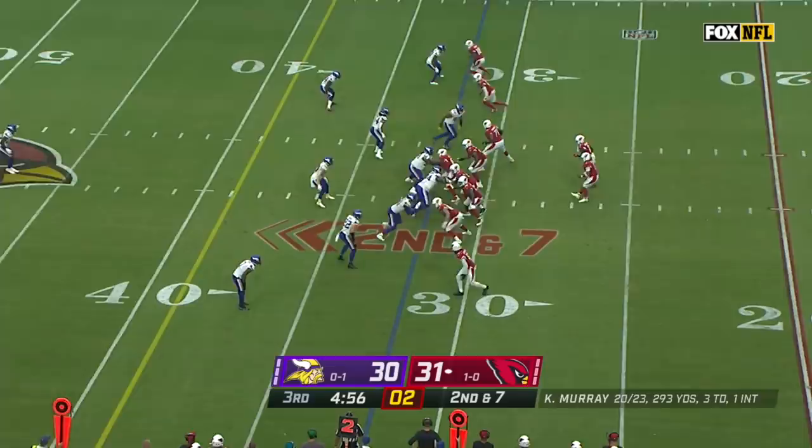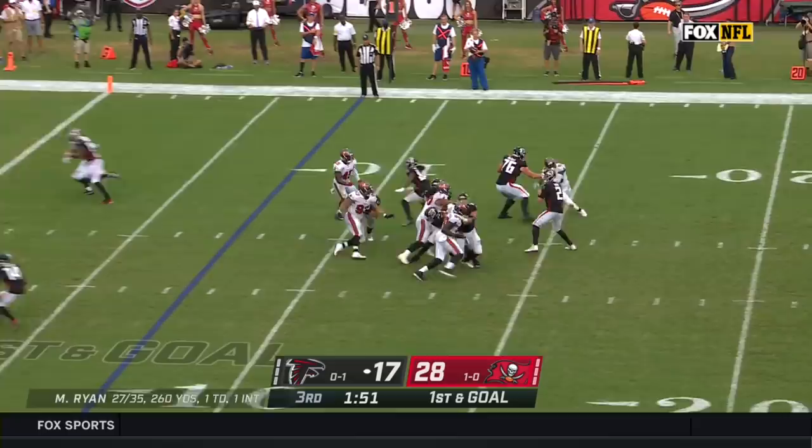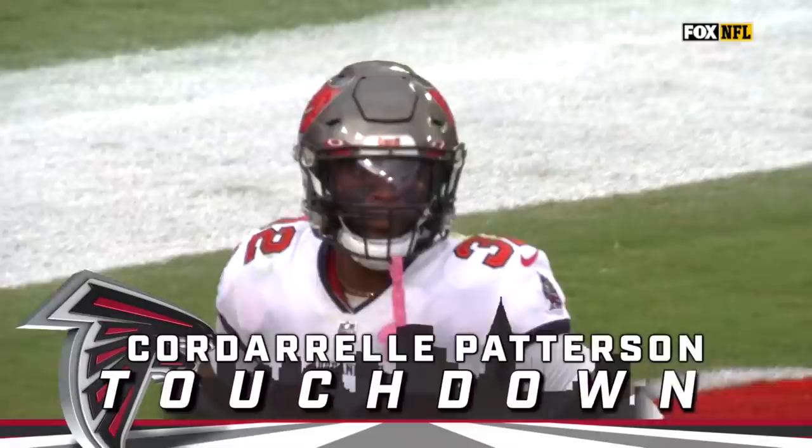Murray floats one up. Caught. A.J. Green. And pressure in trouble. We're going to dump it. Oh, one-hander. Patterson is in for the touchdown. Holy cow. What a play.